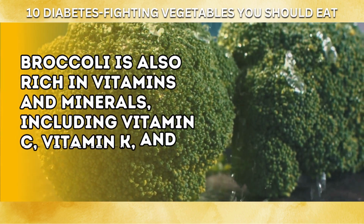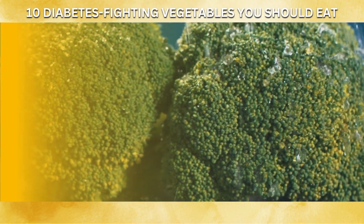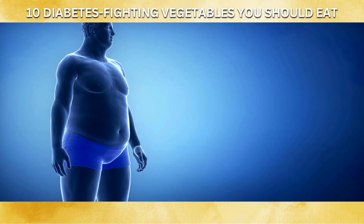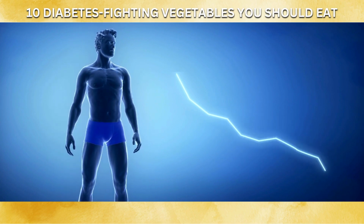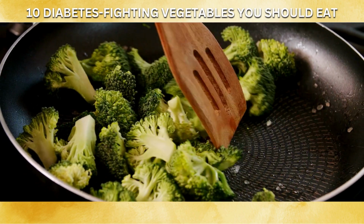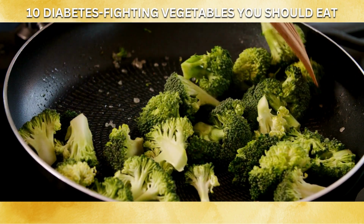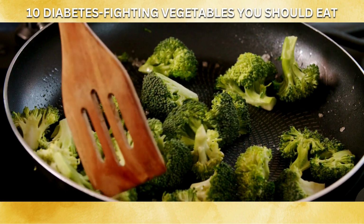Broccoli is also rich in vitamins and minerals, including vitamin C, vitamin K, and potassium, contributing to its overall health benefits. Its high nutrient density and low calorie count make it an excellent choice for those looking to manage their weight, which is an important factor in diabetes control. This versatile vegetable can be enjoyed in a variety of ways: steamed, roasted, or even raw in salads. Its mild flavor makes it easy to incorporate into a wide range of dishes.